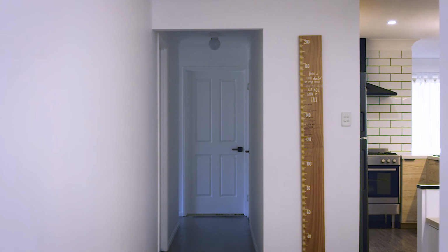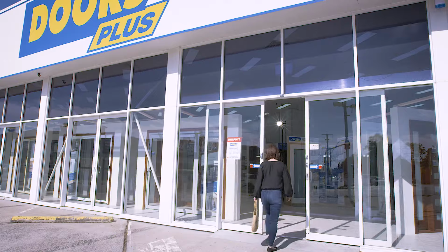The screen door isn't a good fit and it lets all the insects in. And really hoping to make the most of that light that comes through. So I've been wanting a new front door and I found it. It was at Doors Plus and it's the Guardian 2-in-1.